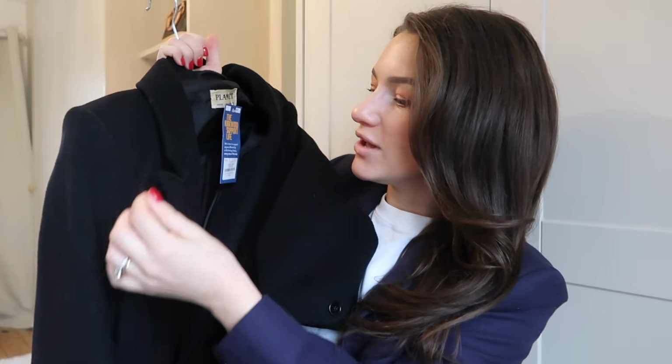And I think the best way to do that is to have more easily styled items that I can mix and match without as much thought. And I have been putting a lot on Depop and Vinted, just trying to get rid of items that I'm not wearing. So this here is a brilliant addition to my wardrobe. It does need a good lint roll, and that's fine.